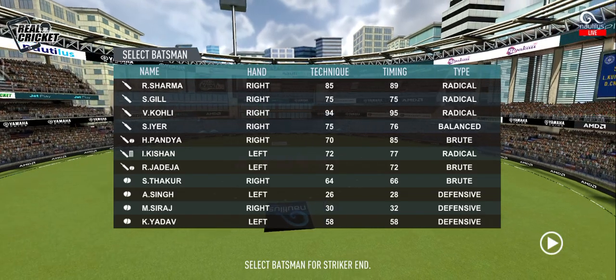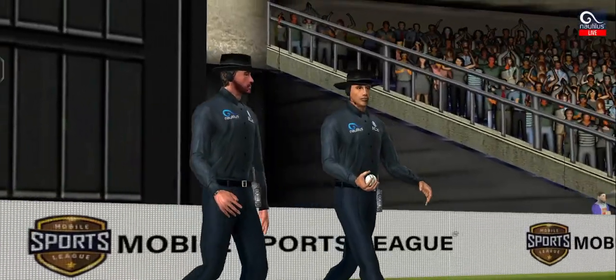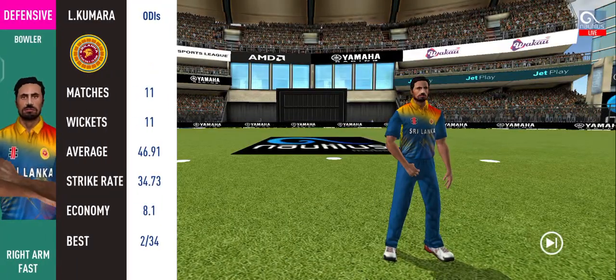Welcome back. We are through with the innings. The umpires lead the fielding team out, keeping wickets in hand. Pace bowler into the tank.